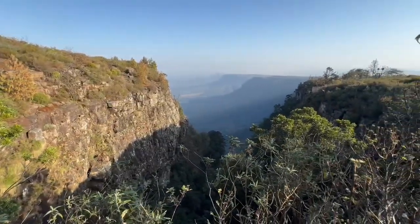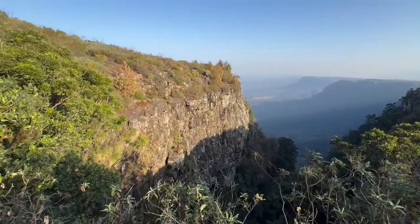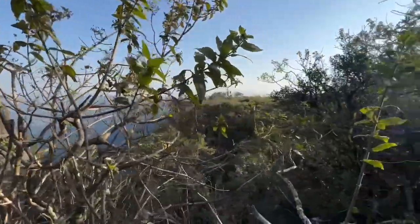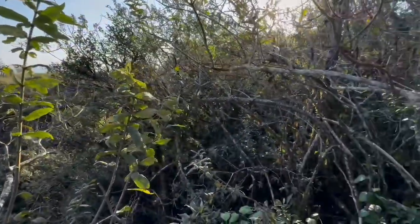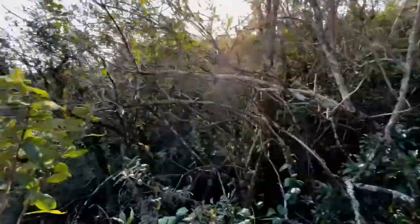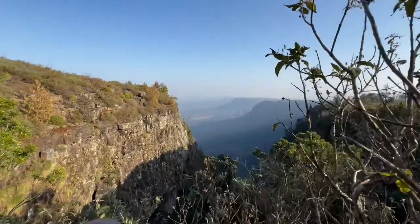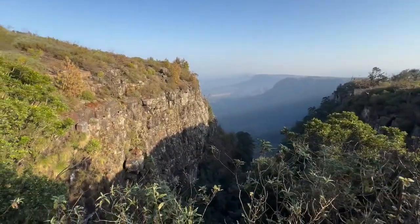And here it is. Here's the main viewpoint of God's Window. This is the God's Window viewpoint. You'll see the sign as we leave. So there you can see the escarpment on the one side, the mountains going down. Just a really spectacular and awe-inspiring viewpoint. God's Window.